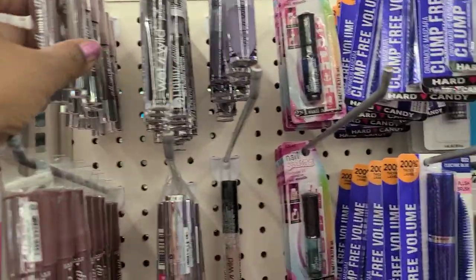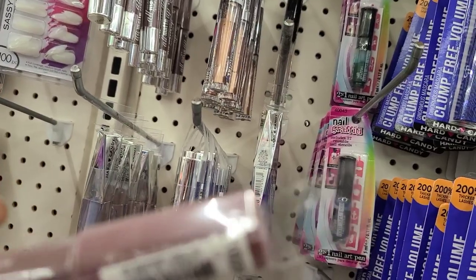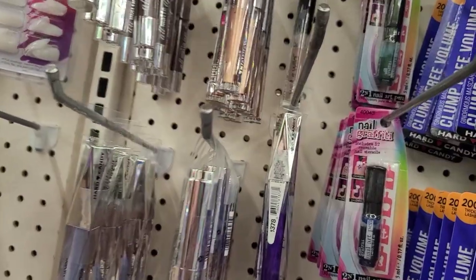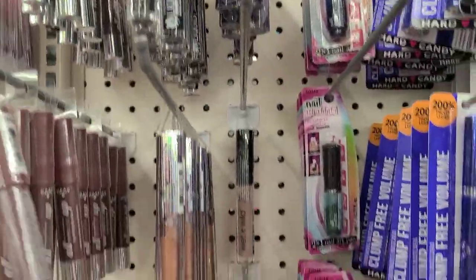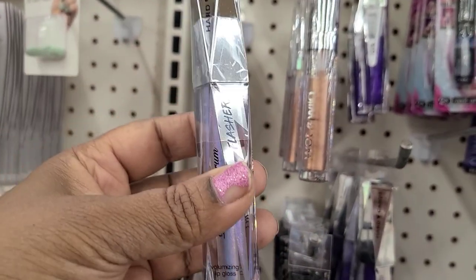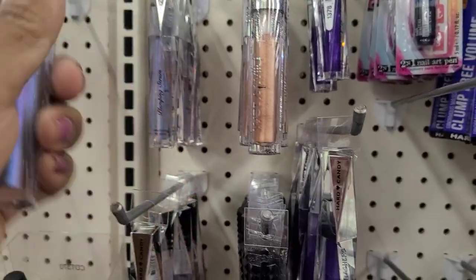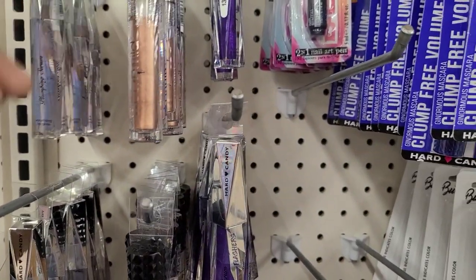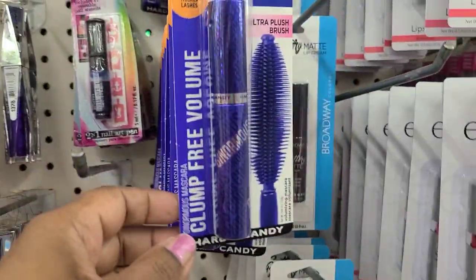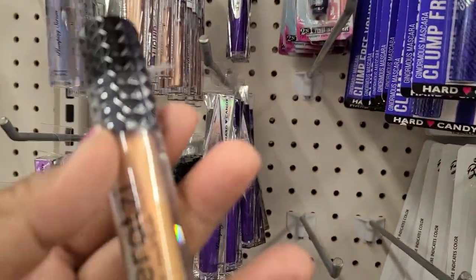Here in the makeup aisle, we have Hard Candy Matte Up Hydrating Lip Stain. And this is Oti Masala. Then we have some Wet n Wild here. Then we have this Plumping Serum, which is in Twinkle. It's the most beautiful one ever. If you look at the color on this, it is gorgeous. Then we got the purple one here as well. Then we got the Electric Blue Mascara. Then we got the Glitterazzi.